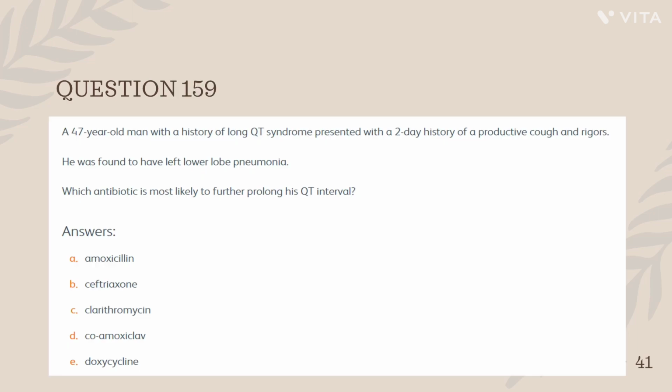Next question. A 47-year-old man with a history of long QT syndrome presented with a 2-day history of productive cough and rigors. He was found to have left lower lobe pneumonia. Which antibiotic is most likely to further prolong his QT interval? So what are the QT prolonging drugs? Options are amoxicillin, ceftriaxone, clarithromycin, co-amoxiclav, doxycycline.